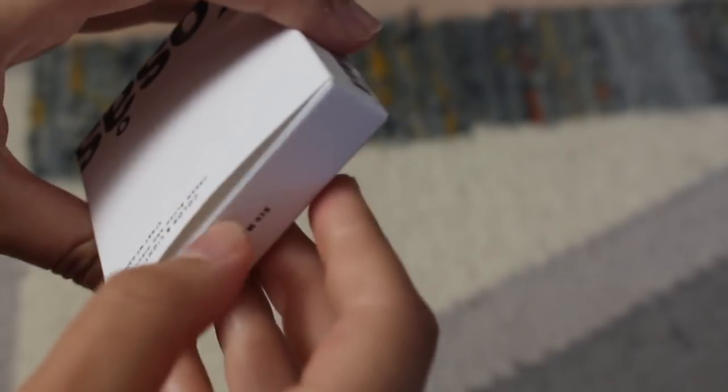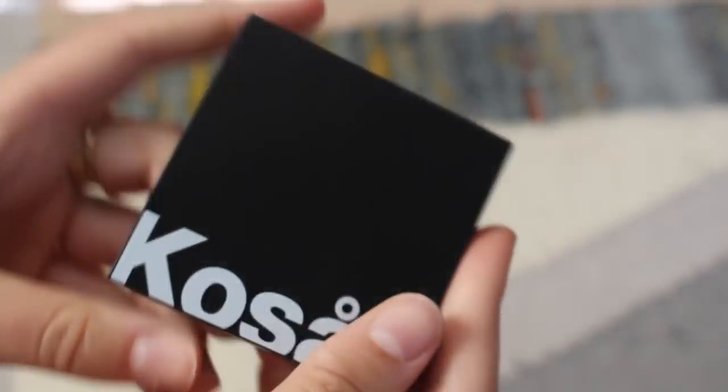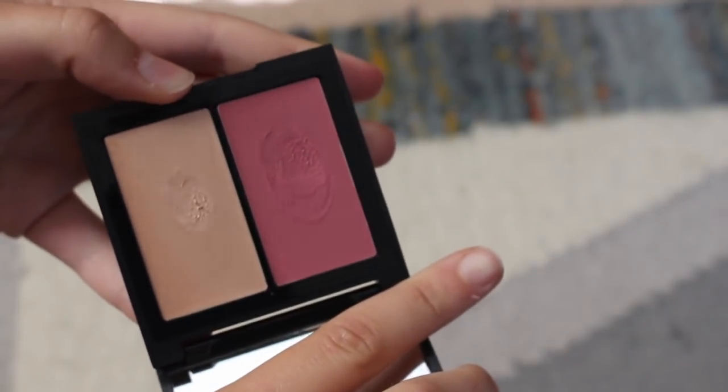So the next product I'm gonna share with you came out, I think, about a year ago, maybe a little bit less, and that is their Color and Light Cream Kit. So it comes with two colors. I have it in 8th Muse, and it is a blush color and a highlight color. This was something that I'd been curious about for a while and was excited to try out. It was definitely a different texture than I was assuming it would be.